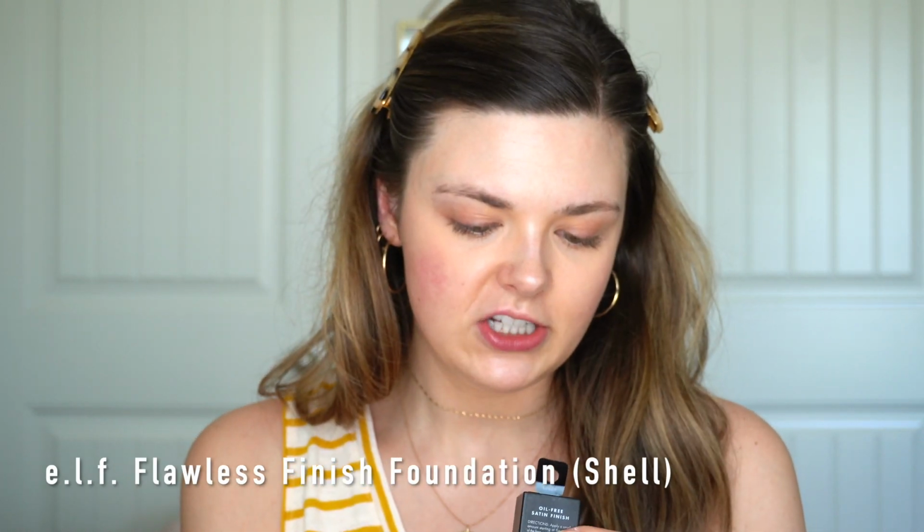For foundation, I'm going to use the e.l.f. Flawless Finish Foundation. This is in the shade Shell. And I've used this a few times, only one time in a video. But I loved this foundation when I tried it. I loved it. I could not believe. I think this is $6. I'm going to take one pump directly on my brush. This is my Smashbox full coverage foundation brush. This might be a little bit light for me right now, but oh well.